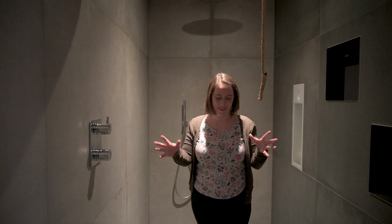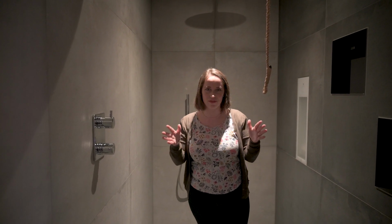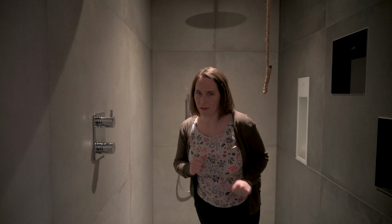How cool is this? Oh my God, would you stay here? Because I mean, if you come to the Netherlands, this is kind of out of the way, but it's totally worth it. Now let's check out the bedroom.